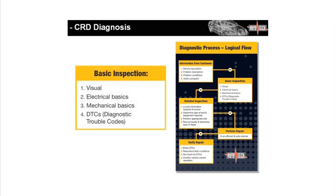Basic inspection means conducting the easy checks. Depending on the customer's complaint, this might mean checking the battery or charging voltage, or visually inspecting a suspect component. You might plug your scan tool in and check for diagnostic trouble codes. Any clues you find here might help shorten the time spent diagnosing the problem.